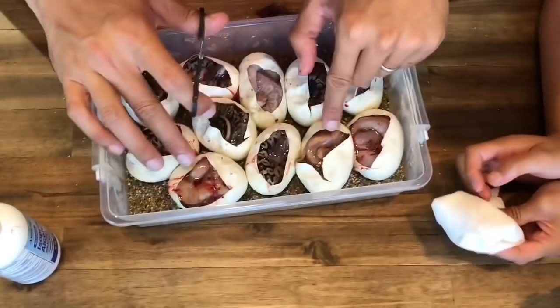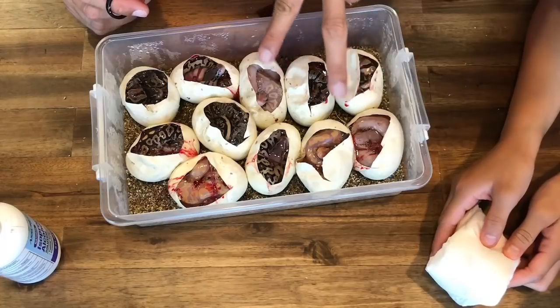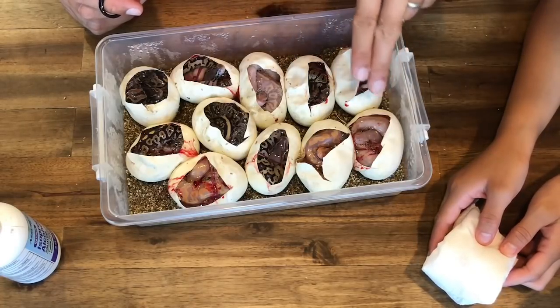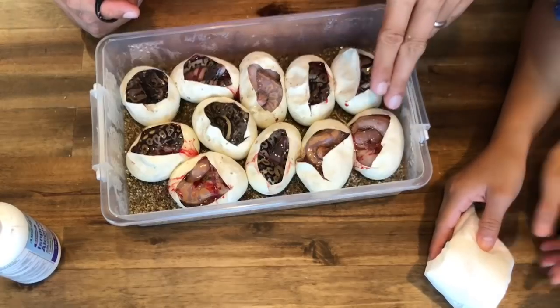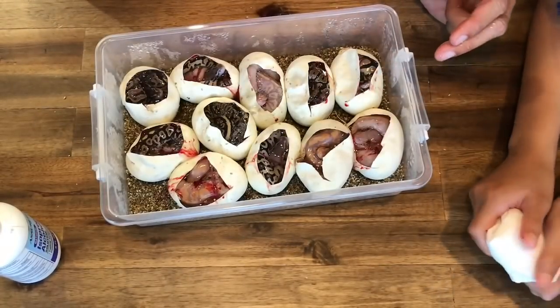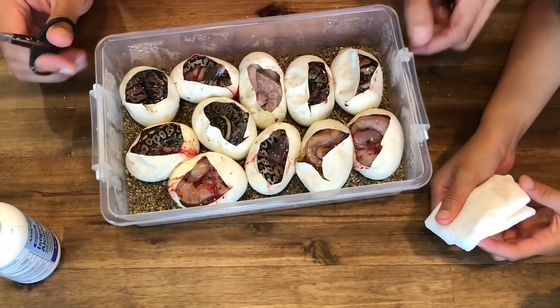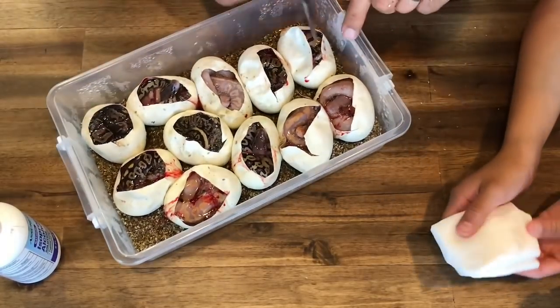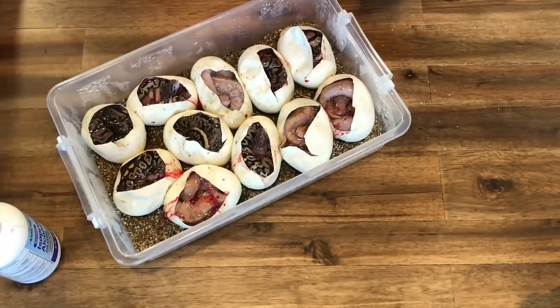These two look very similar in color. These two are very similar, but this one has got more orange. So I believe that one's cinnamon, because cinnamon really intensifies those oranges. So if you guys can see it right here, that color right there, I'll show you guys in an update video.